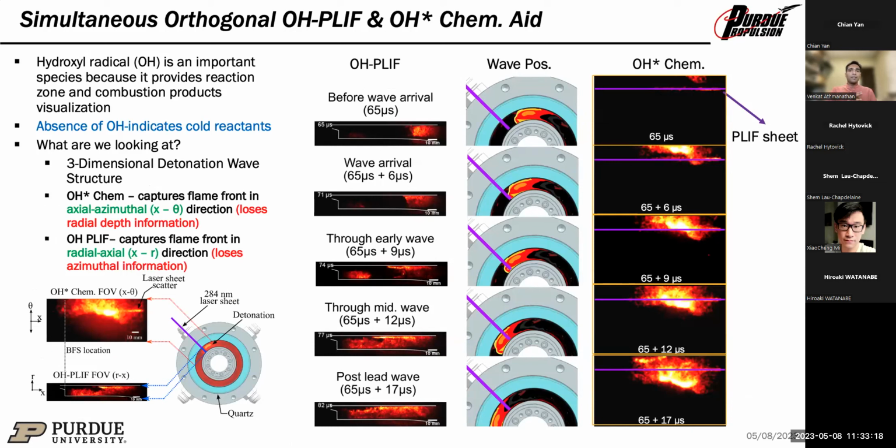The hydroxyl radical is again used as a product gas marker, and the OH-star chemiluminescence is used as a flame front marker. These imaging systems are coupled and combined. So at 65 microseconds, the wave has not arrived into the PLIF sheet yet. It's away from the PLIF sheet. At 6 microseconds later, the wave starts to touch the PLIF sheet. So you can start to see OH form, or get produced, in the PLIF plane at certain locations. And then the wave starts to transition through that PLIF plane, so you can start to see more OH form. It's slicing this azimuthal-axial structure radially to give you radial depth information.